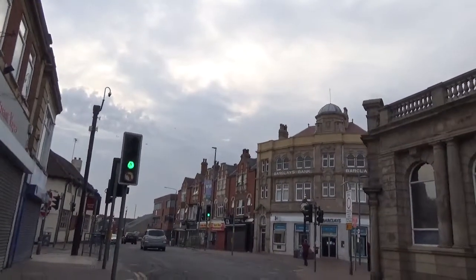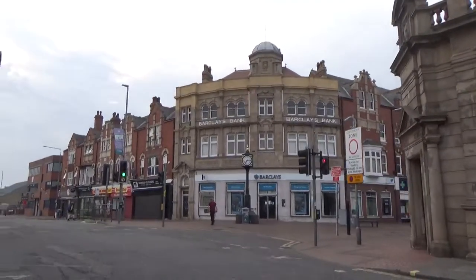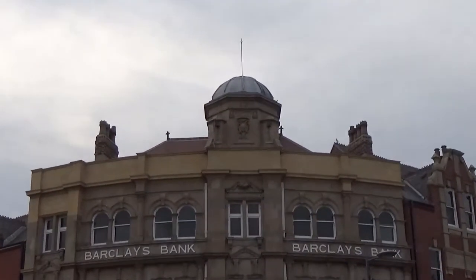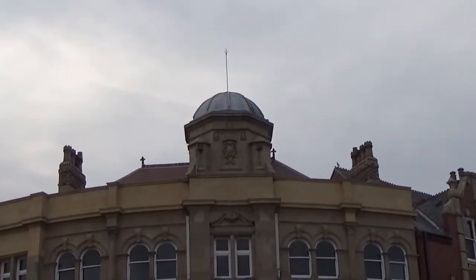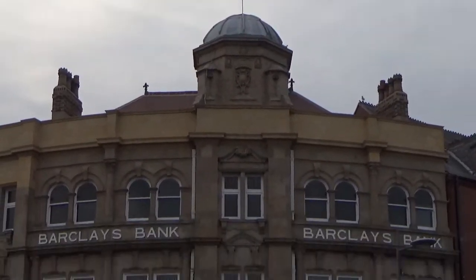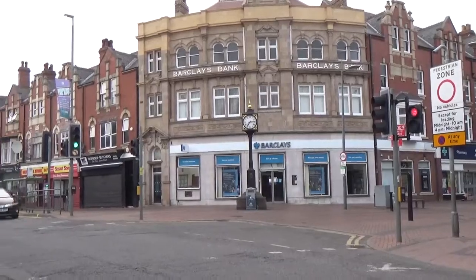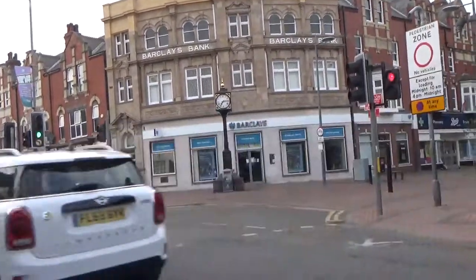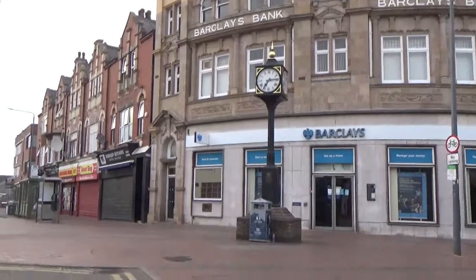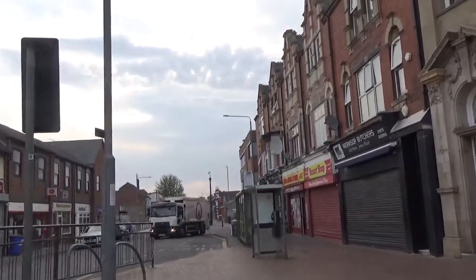Now we've still got a Barclays Bank, and they've done a lot of work on that during the lockdown. They had boards around it, and that again is another beautiful piece of architecture. Never seen it looking as nice as that before. Looks like Barclays is here to stay. Bit of a shame my bank, HSBC, I worked for 15 years, and I worked in information technology. They don't seem to want to see people face to face. Want to do everything online now.